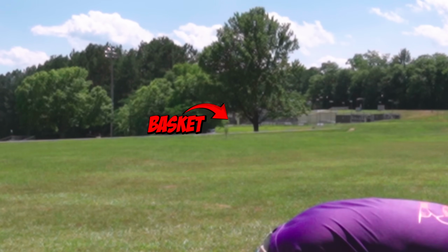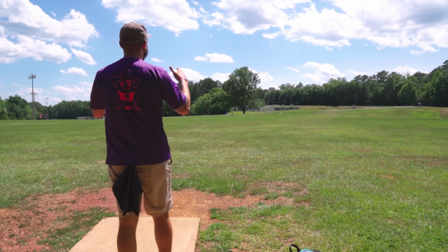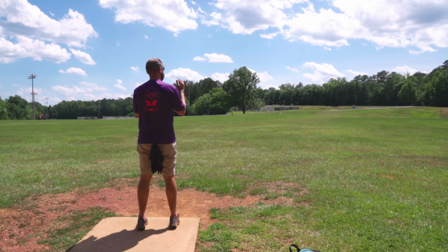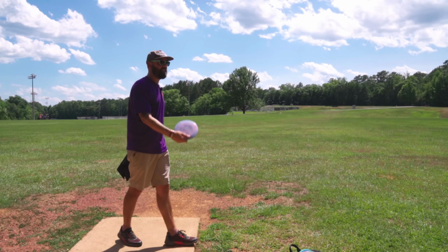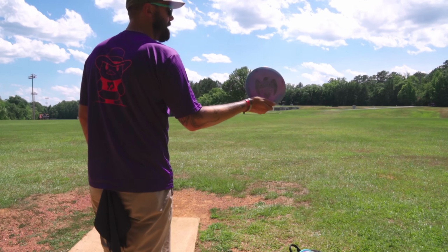It's just wide out there. This is one of those weird holes that I feel like when I throw, I feel like I could throw a mid-range and get it there. I feel like I could throw a fairway and get it there. I feel like I definitely can throw a distance driver and get it there. It doesn't matter what I pick. I almost always end up in the same spot anyways. So we're gonna go with the eagle.